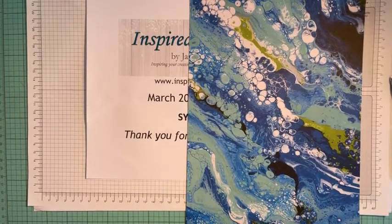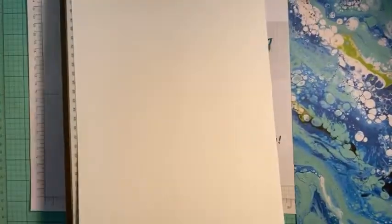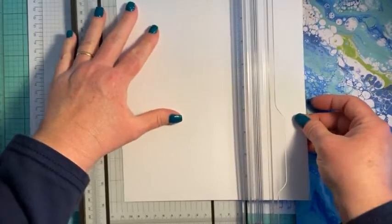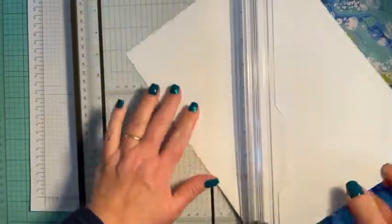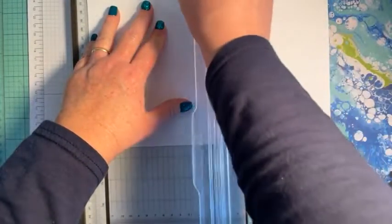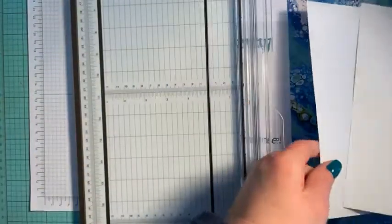Okay, so we will start out with our basic white cardstock and our Stampin' Trimmer. I'm going to score this at 4 1/4 inches. And then cut at 5 1/2. And this will make 2 card bases. Easy peasy. 2 card bases.